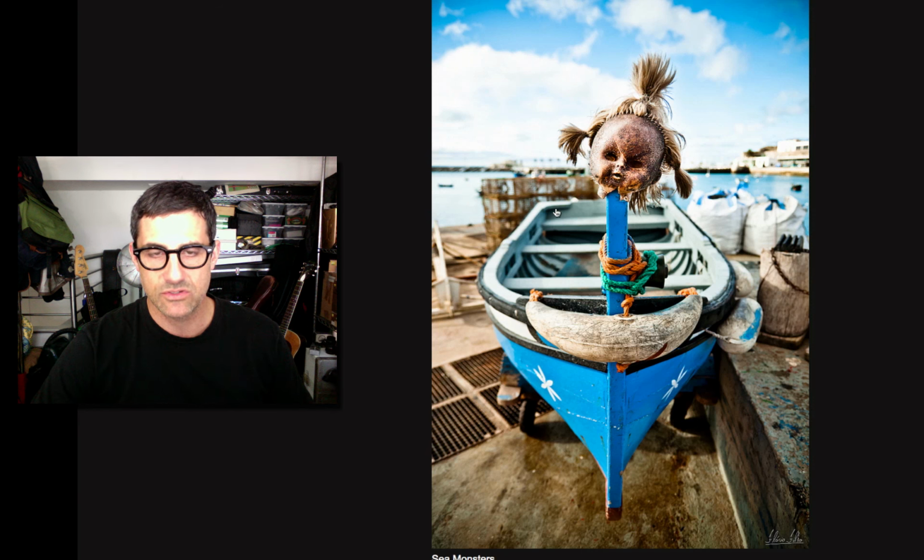You can tell that this was shot on a dock because we've got these big bags full of line. We've got what appear to be lobster traps. But what's in focus here, the subject, is really cool. It's a little bit head-on, and no pun intended, even though that could be a perfect pun right there. But I like it. I think it's well done. So let us move on.